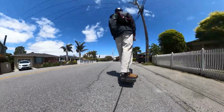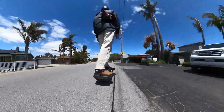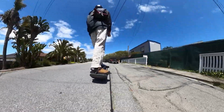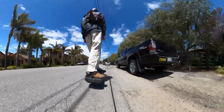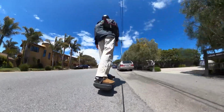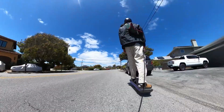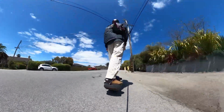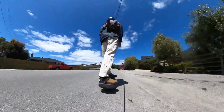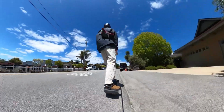I've tried setting my course before and following that, but I think there's something to just turning when you see a turn that looks interesting, just going down that road, seeing what's there. Because of doing this, I have found spots around my house I never knew about before. I've lived here for about a year, and there's so much hidden away that you just don't see in your day-to-day.